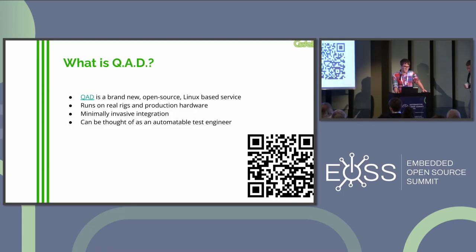So, okay, what is QAD? QAD is a very, very lightweight Linux daemon that you can put onto pretty much any Linux system that uses DRM for rendering and evdev for input. So for example, this actually works on Android. You can natively compile it for Android Automotive, and pretty much any type of system that uses DRM for rendering. So this runs on real hardware. You can slot it in.